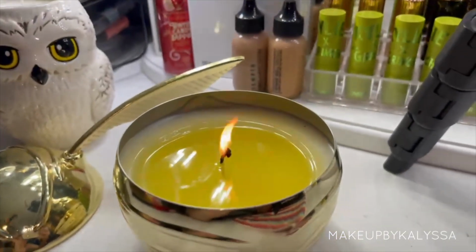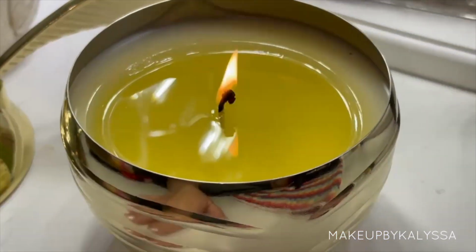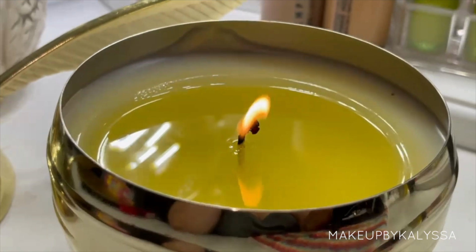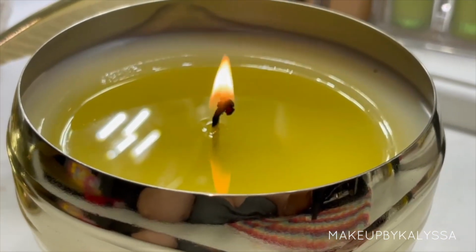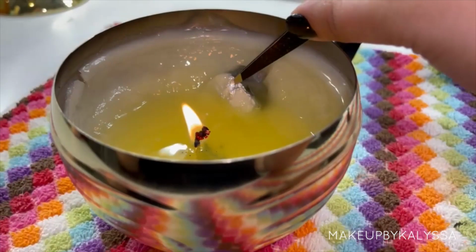So this has been on for probably like an hour and a half, 2 hours. And I see no jewelry in there yet. Oh my goodness, it's 1:37. And I should have put this on way earlier in the day. I'm so tired. But it's just so beautiful still.